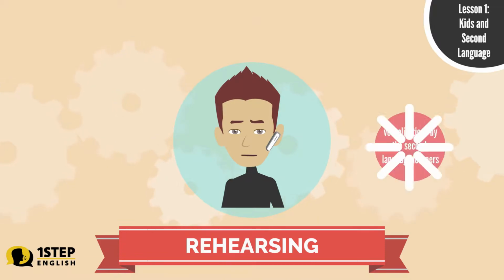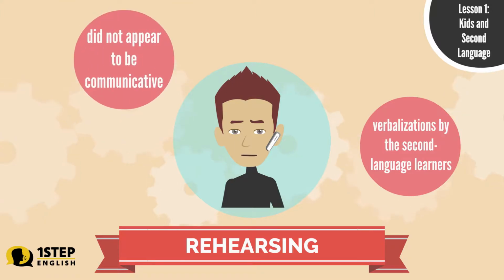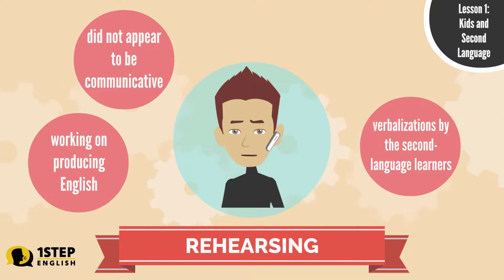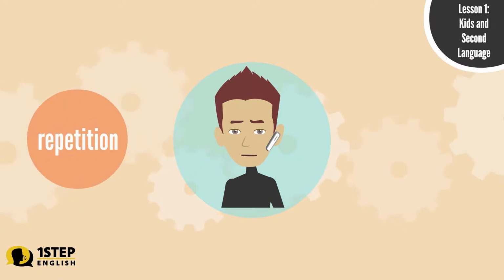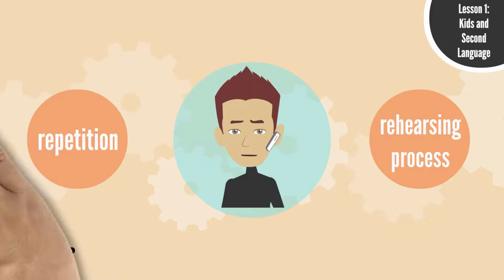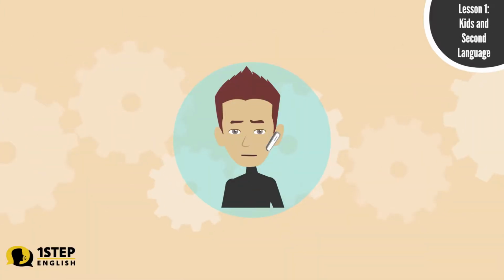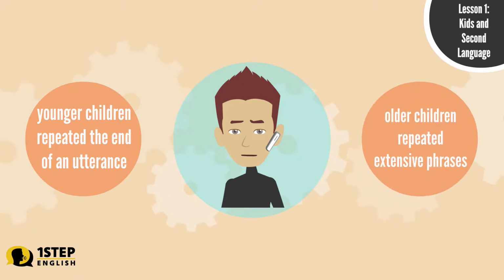Rehearsing refers to verbalizations by the second language learners that did not appear to be communicative, but that indicated these children were working on producing English. Second language learning children used repetition as part of the rehearsing process. The younger children usually repeated the end of an utterance that they heard near them, but the older children sometimes repeated more extensive phrases.